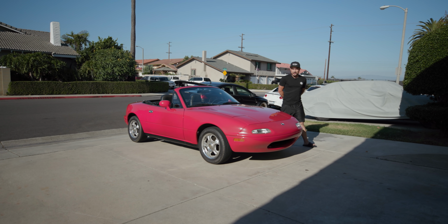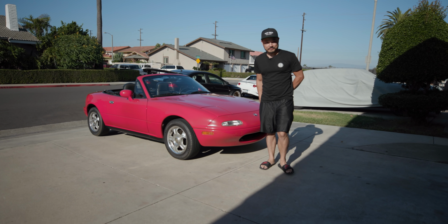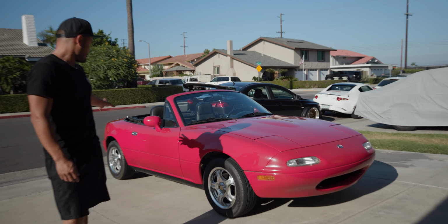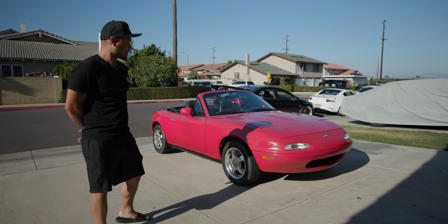Hey guys, it's Dion with Toyo Tires. This is my new SEMA project for this year. It's a '94 Mazda Miata, 115,000 miles, super clean. The body works perfect. I mean, it's as good as it can get for a 24-year-old car.